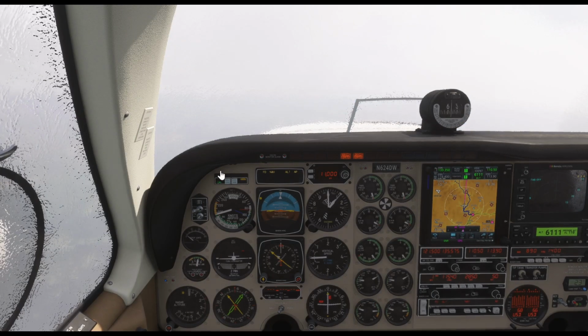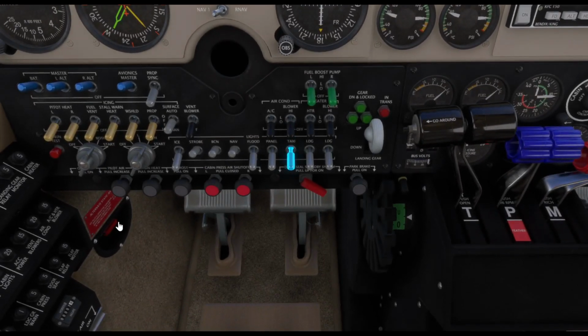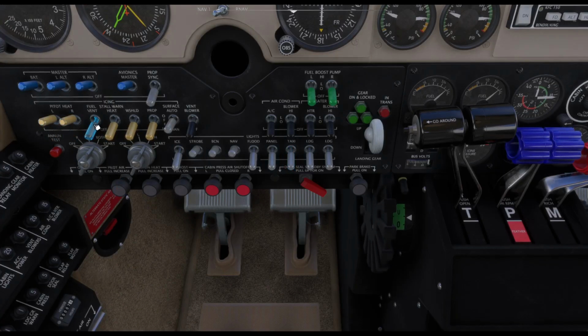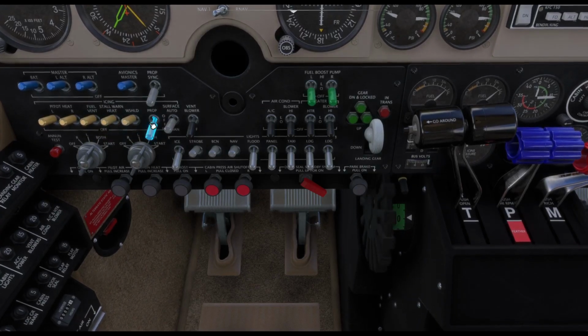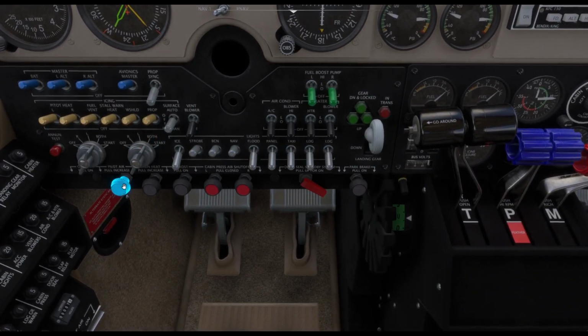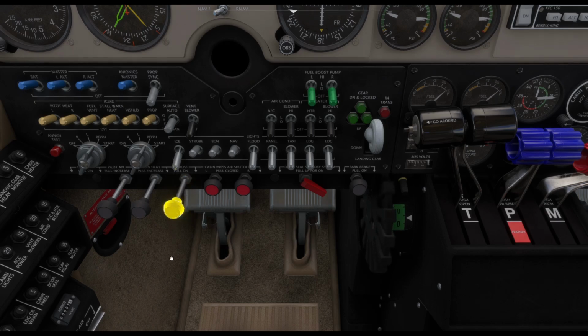At 11,000 we have picked up some ice, so we very quickly need to respond with pitot heat, the fuel vent heat, stall warning heat, windshield heat, and prop heat. And we need to put on some pilot air, cabin heat, and the defrosters.